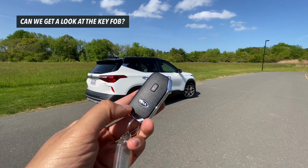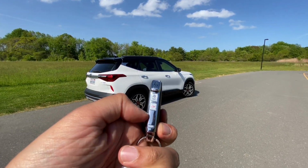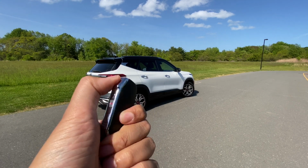I love Kia's design for their keys. It looks like a bomb detonator. Funny thing is they had more room here, but they decided to put the remote start on the back, which is really weird. I don't know why they just didn't put it there. And let's remote start this thing.